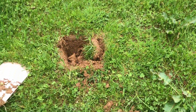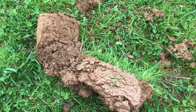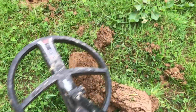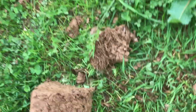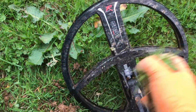Anyway, I have come back down towards the bottom of the field. There's the gate there. Walked back up again, and just got a really, really nice signal here. So let's just see if I can find out whereabouts it was again. Was it in there? Let's have a look. Okay, so I think it's in this bit. Is it in this bit? Well, let's take it off and have a look. Nope, this bit. Oh yeah.